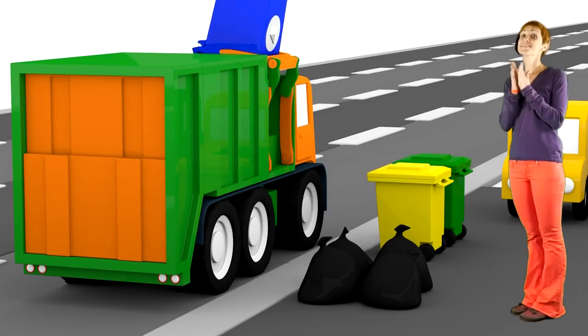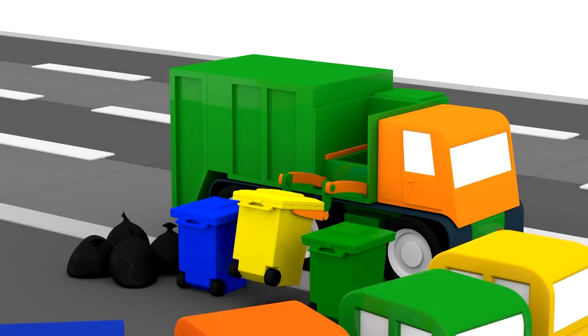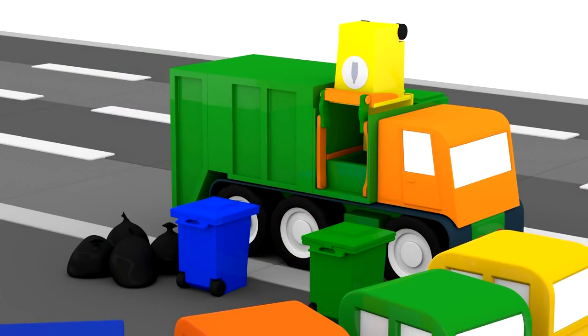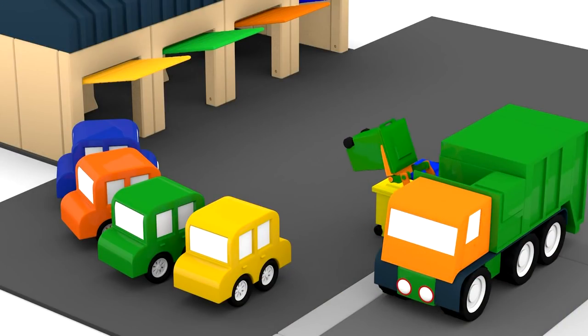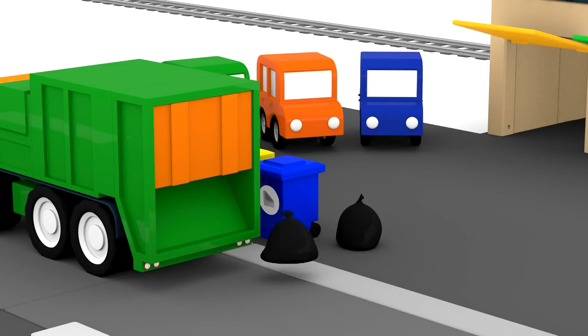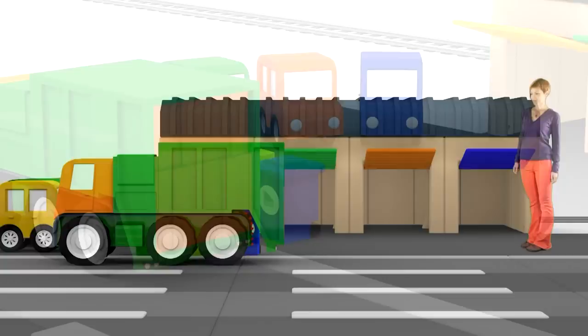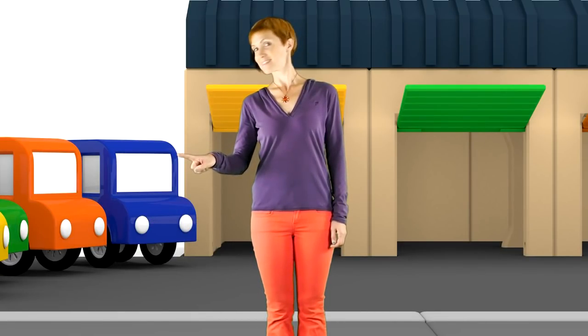Okay, let's empty the blue bin. Great. Now the yellow bin. And now the green bin. And now let's put rubbish that cannot be used again into the back of the truck for throwing away. Now the colour bins have been emptied, but how many were there?